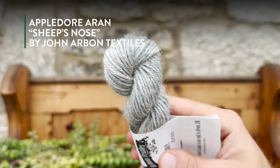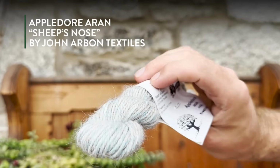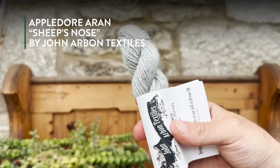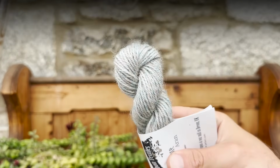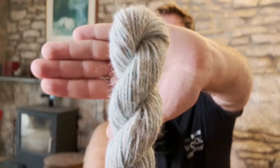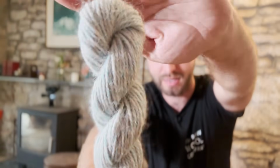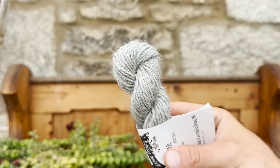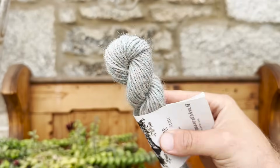Partly the colour, partly the name. The name is Sheep's Nose, which is just ever so sweet, and so I will show you the colour. The colour's just got these lovely flecks of blues and other little colours in there. So there's blues, and then there's the natural colour of the white, and I just absolutely fell in love with it.